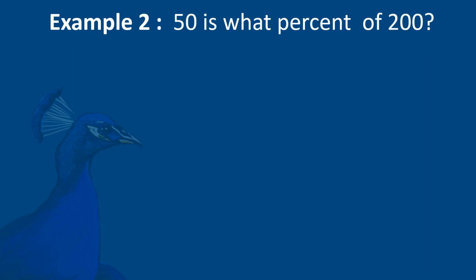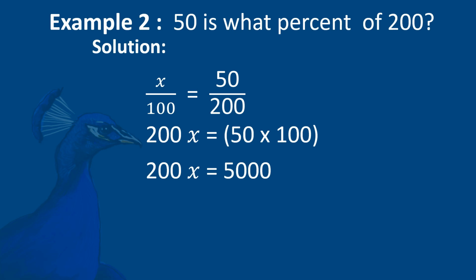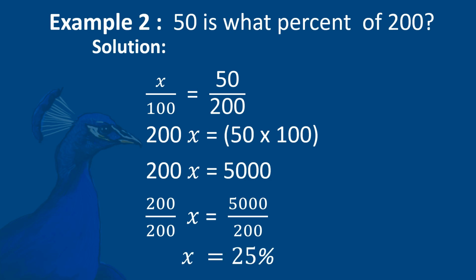Example number 2. 50 is what percent of 200? Our solution: x over 100 is equal to 50 over 200. 200x is equal to 50 times 100. 200x is equal to 5,000. Dividing both sides by 200, x is equal to 5,000 divided by 200. x is equal to 25%.